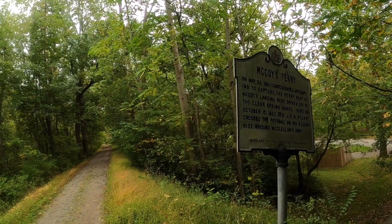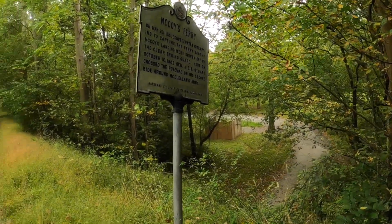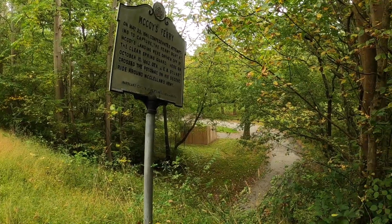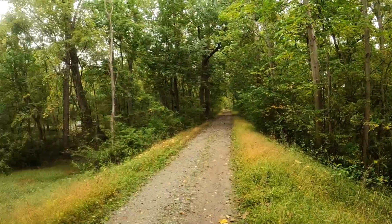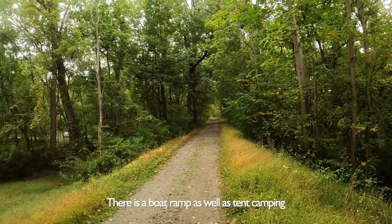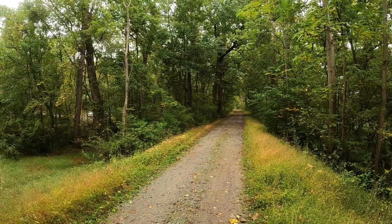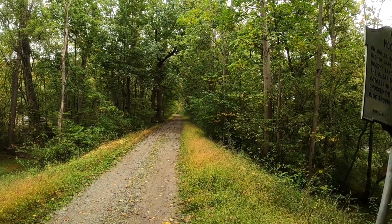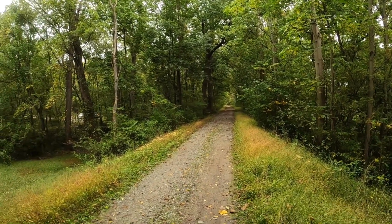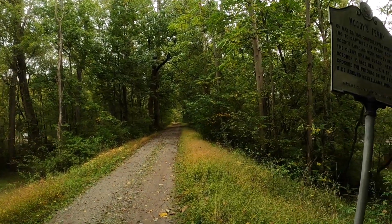So thanks to the Maryland Civil War Centennial Commission for that sign. Anyway, I am assuming that there's maybe a boat launch and some other stuff here, but I'm not stopping here. I'm continuing down the towpath, but I figured I would just give you a peek. I think there are restrooms down there and some other stuff, and possibly even camping. But we are continuing on.